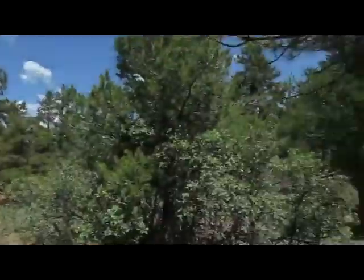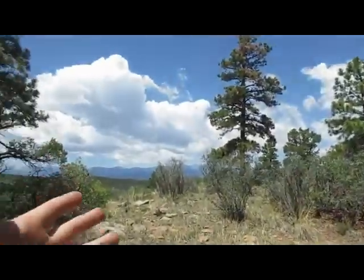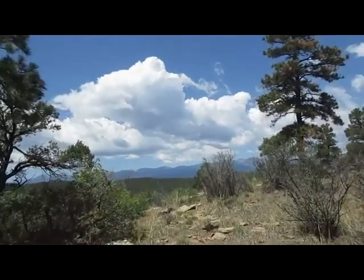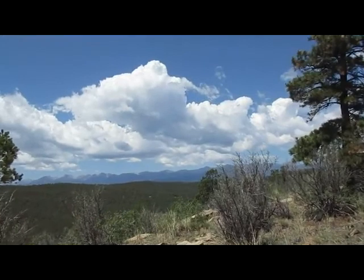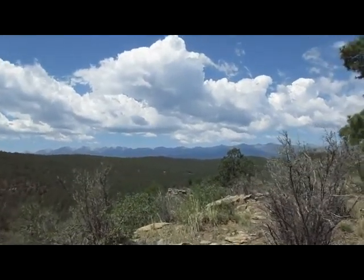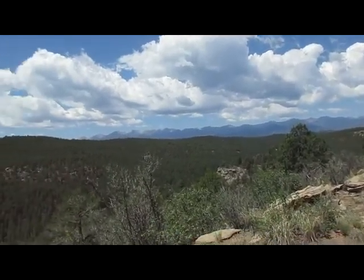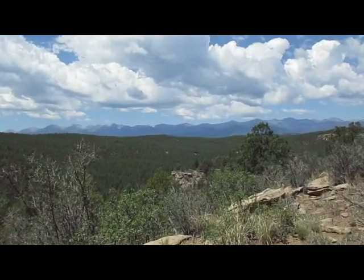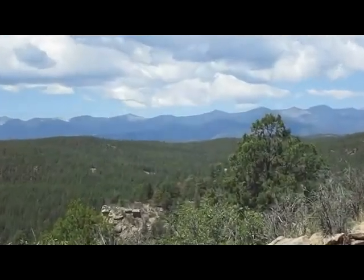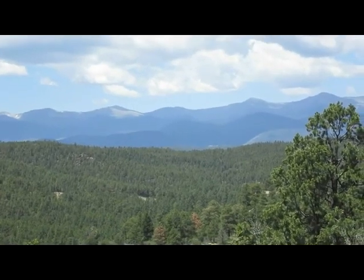Okay, we just came off the boundary line. See that T-post? But this lot, there's really no one's ever going to use it. Can't get to it up here. So you have some really nice views of the Sangres and the canyon below. They look about that big when you're standing here.